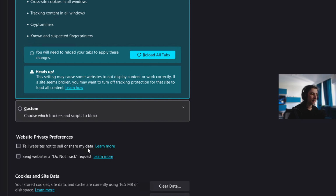Tell websites not to sell or share my data. Of course, click that. This is privacy related, but it's different from the Chrome one. Chrome only had this one, Send websites a "Do Not Track" request. I explained in the Chrome video what it does. I'll do it again here. This basically sends a do not track request to the sites, and the site can choose if they track you or they don't track you. So this is not a guarantee you're not getting tracked, because the sites can choose to respect it or not respect it. It's not illegal for sites to track you even if this request is sent. So I don't think it does much, but better to have it than not have it.